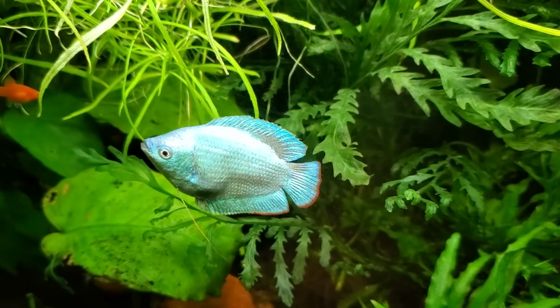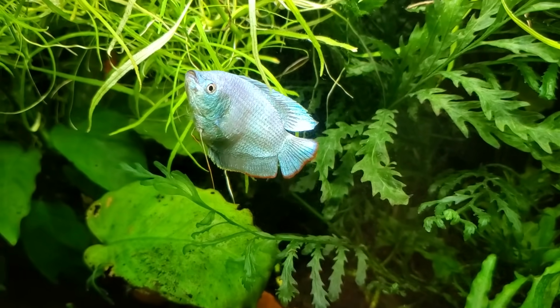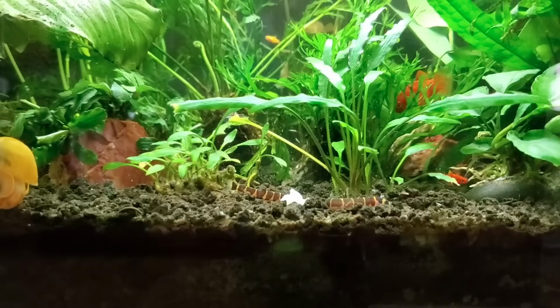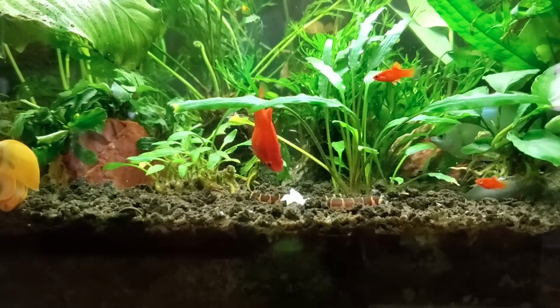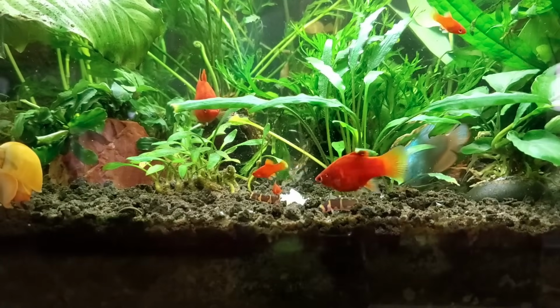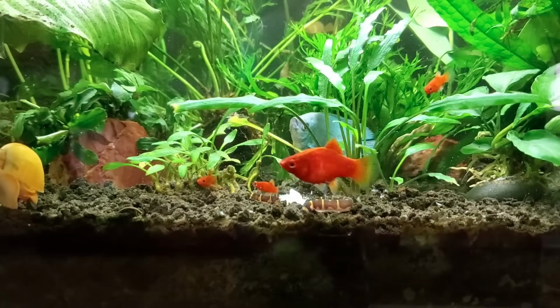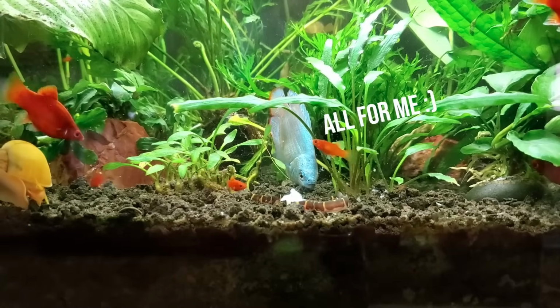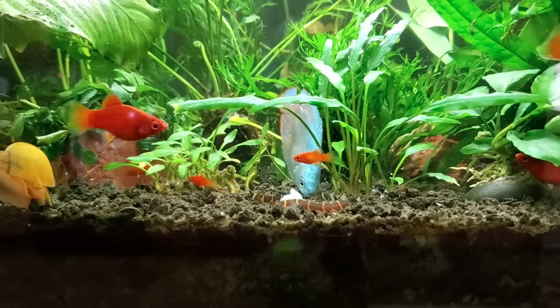Then my third one is this powder blue dwarf gourami, Unicron, and he's not really a bully so much as a food hog. So during dinner time, he will chase away all the other fish. I've tried to get pretty creative about spreading the food around and trying to put it in different corners of the tank, but as you can see, he is kind of overweight, so a work in progress.